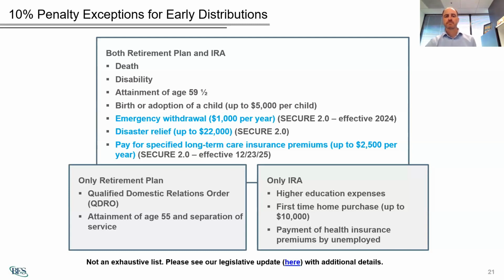There are a few 10% penalty exceptions that apply only to traditional IRAs or Roth IRAs. Higher education expenses is one of them. That is not including student debt, though. First-time home purchase, only up to $10,000. I know at least here in California that might buy a cardboard box out on the street.